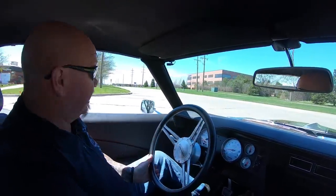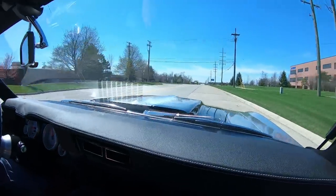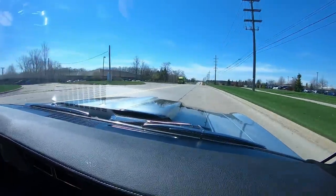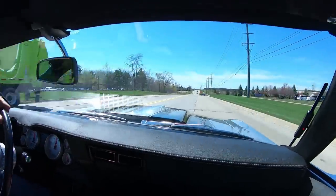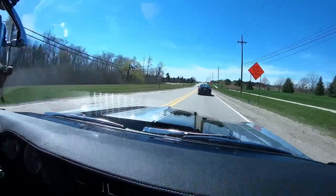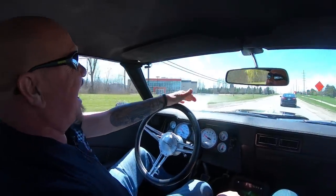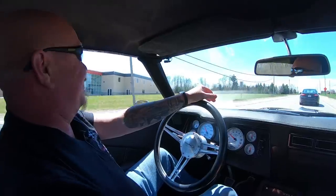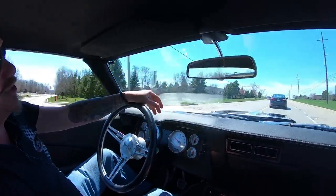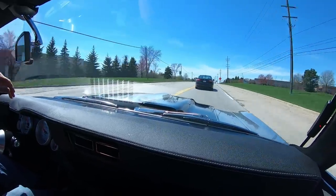Let's take our 69 Camaro out for a ride. Z01 power. Oh man, I knew I was gonna love this. Of course, somebody has to pull out in front of us. We gotta test those Baer brakes. What a blast, man. This thing is amazing. Look at this. It practically drives itself. This car is amazing, guys.